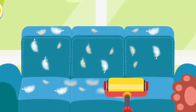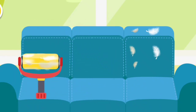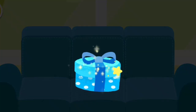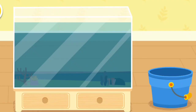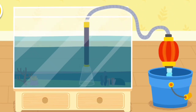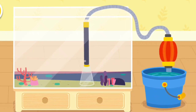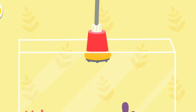Lint roller can be used to remove fluff from the sofa! You are awesome. Here is your reward. It's time to change the water of the fish tank. Let's pump the dirty water out first. Clean water!